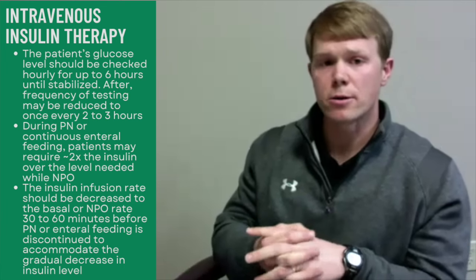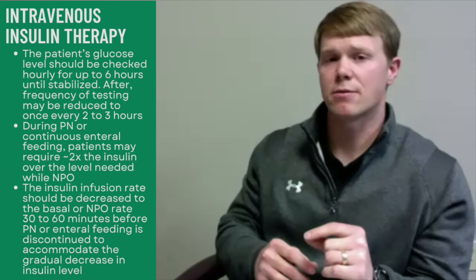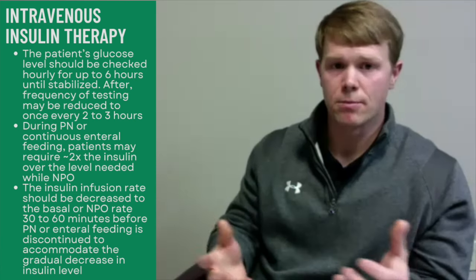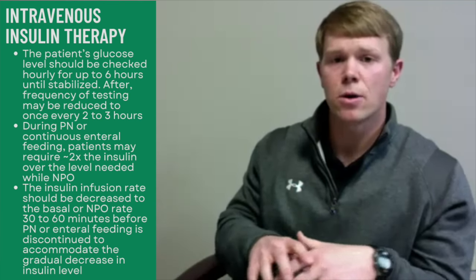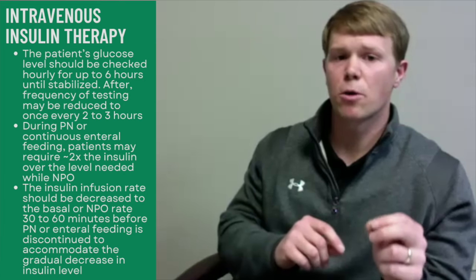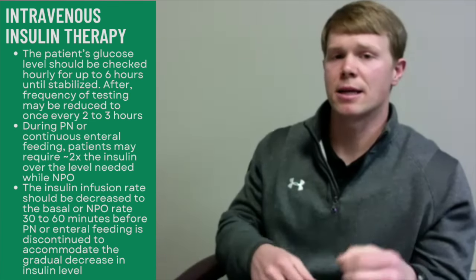During parenteral nutrition or continuous enteral feeding, many patients will require approximately double the insulin infusion over the level needed for NPO, for a patient not consuming food. The insulin infusion rate should be decreased to the basal or NPO rate 30 to 60 minutes before parenteral nutrition or enteral nutrition is discontinued to accommodate the gradual decrease in insulin level.